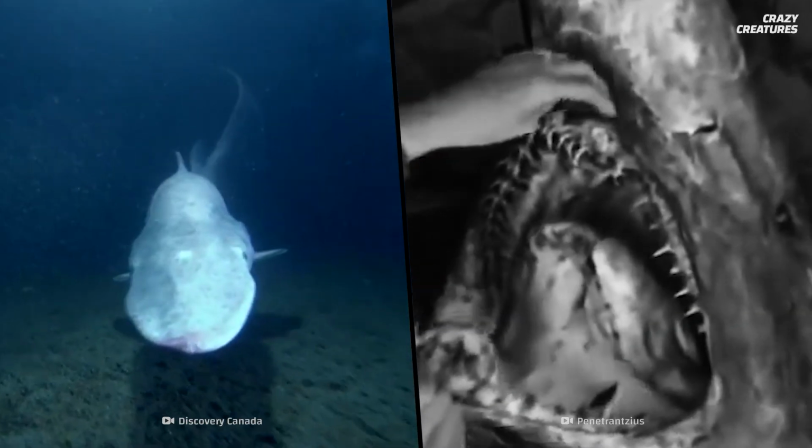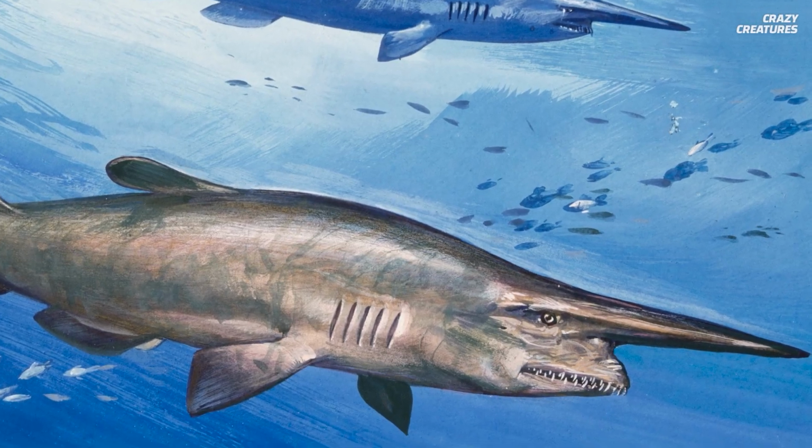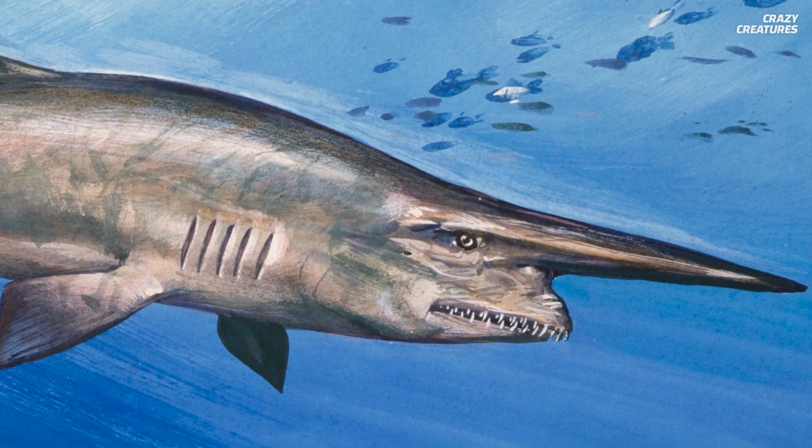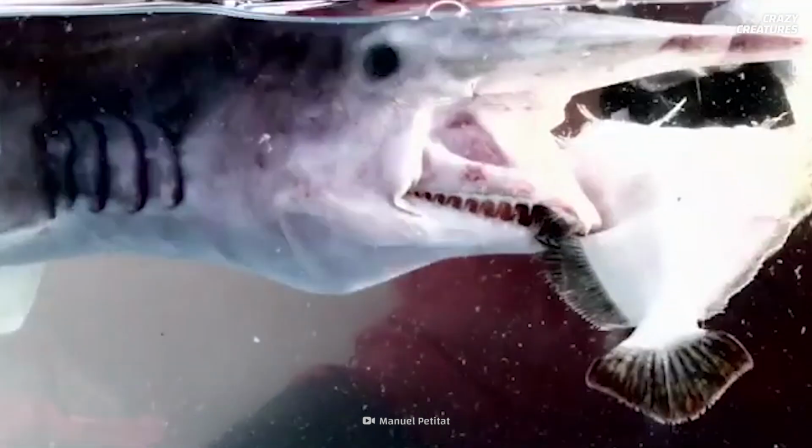And if you think there is something almost prehistoric about its monstrous appearance, you are right. Goblin sharks are often called living fossils. Their family, the Mitsukurinidae, has been around for at least 125 million years.